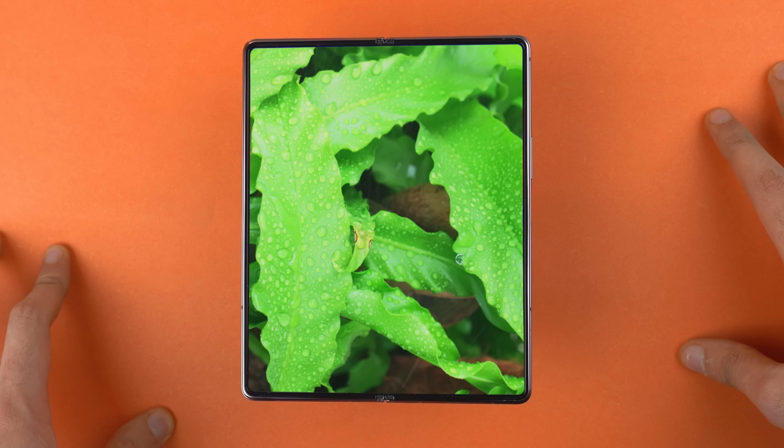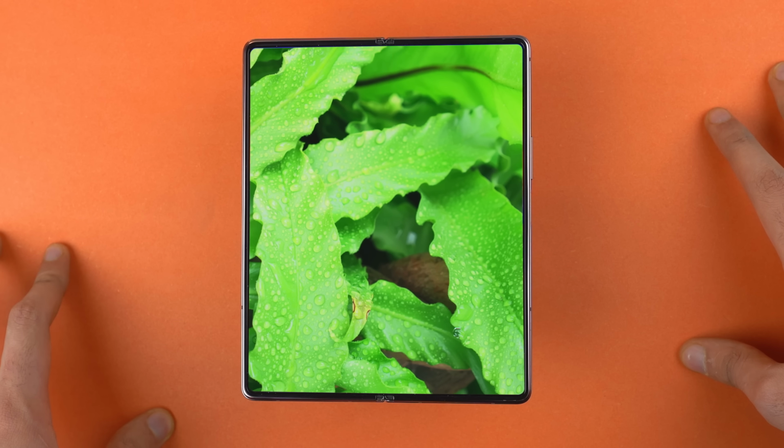Now for the design, Samsung also listened to the fans by making the Z Fold 4 smaller and lighter to hold. This is literally what I was discussing in my podcast with Sam Obel.